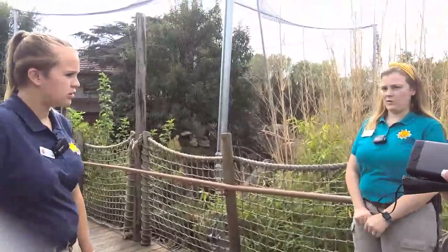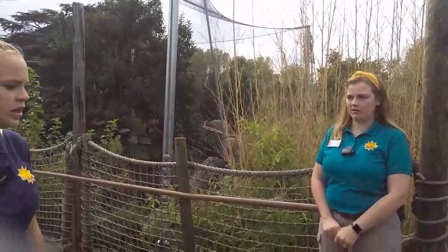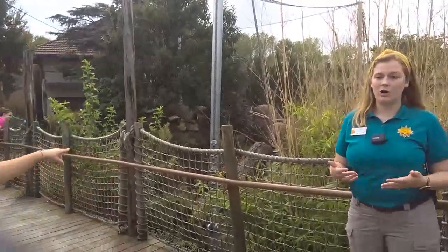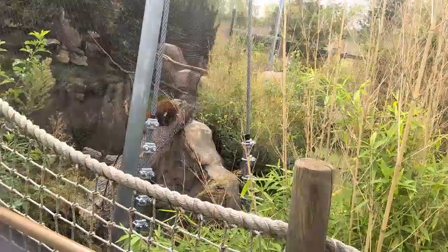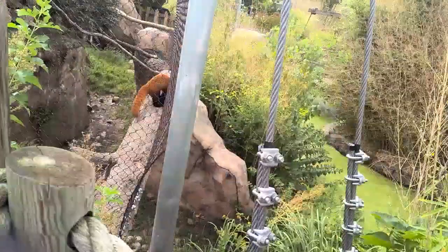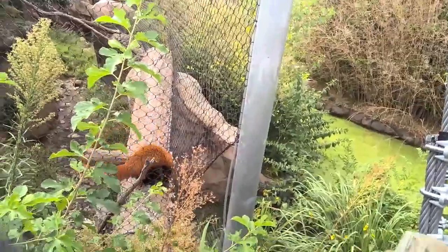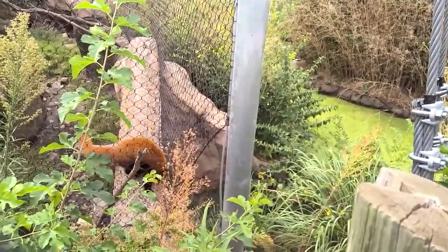I want to say it's 15-ish years, but I'm not 100% on that. But they are going to live longer in human care because they get regular meals. We keep them nice and safe so they don't have to worry about predators or really bad weather. And we're able to give them medication. Let's say they break their arm, or they get an infection or a cut. We can provide that care, which out in the wild could get infected and end up hurting them. So there's a bunch of things we can do to help extend their life and keep them healthy and strong.